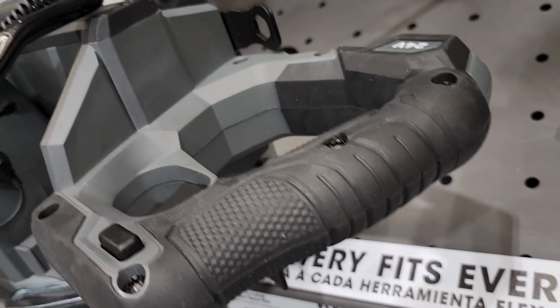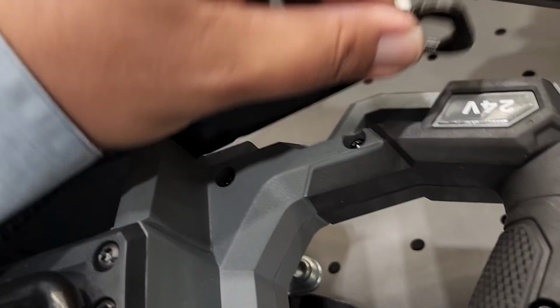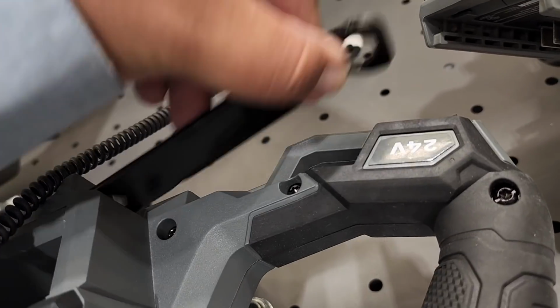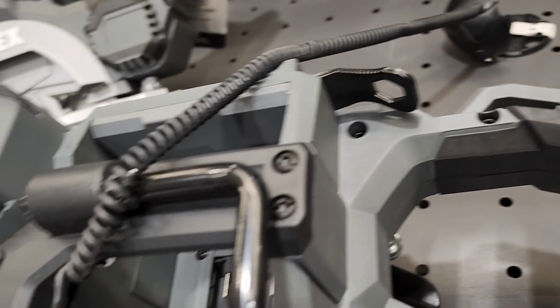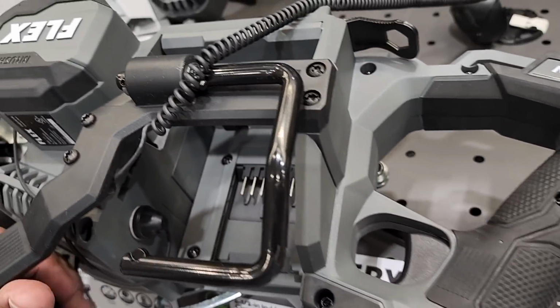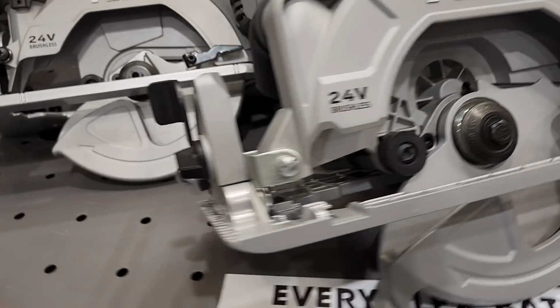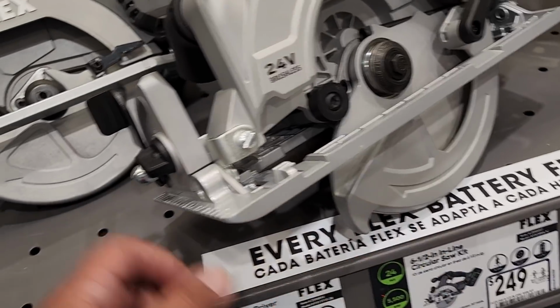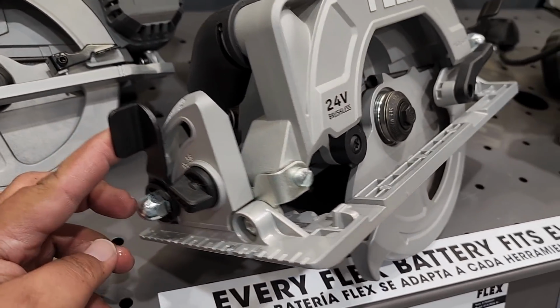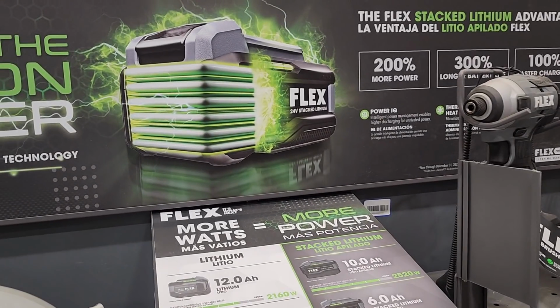You got a rafter hook. Nice rubber handle. You got a lanyard attachment and a tool insert, so you won't be losing that tool. You can carry that, so you guys could change that blade. And it does have a vacuum attachment there. You can point it to whichever way you want it to shoot out. And nice metal castings. Everything's really good on this thing. It's labeled and everything. Alright, so they got the stacked lithium there.